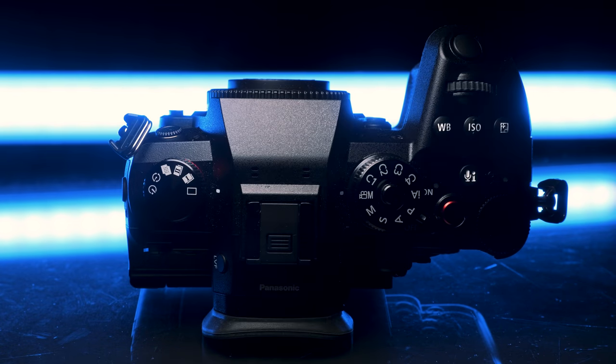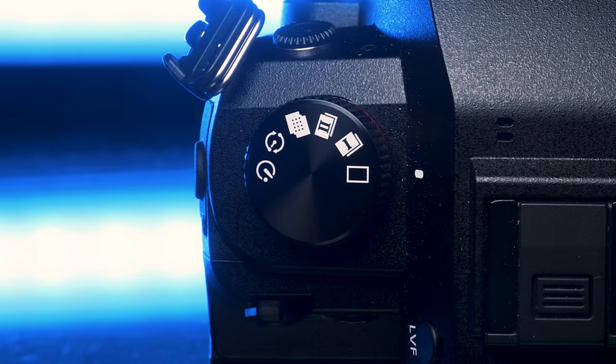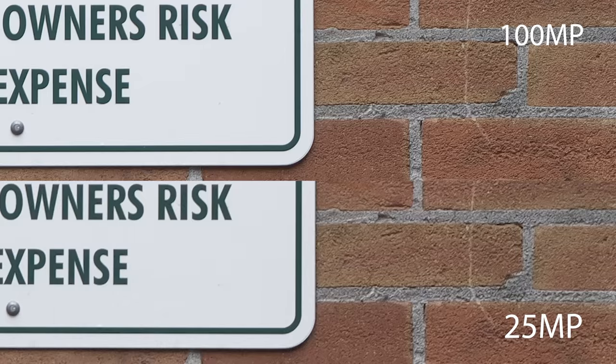Another really trick feature I like about this camera, and it's accessible right through this dial right here, is their 100 megapixel handheld high res mode. So it's only 25 megapixels, how does it do it? Basically, it takes that image sensor and shifts it 1 pixel at a time, but the stabilization is so effective on this camera that you can do it handheld.